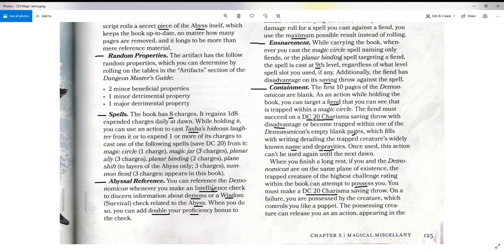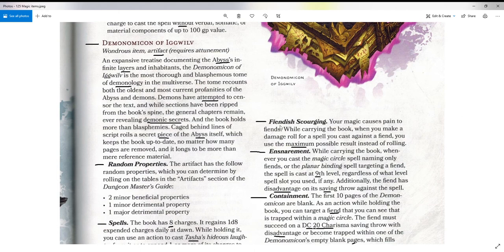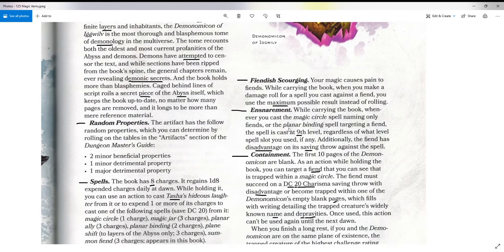You can reference the Demonomicon whenever you make an intelligence check to discern information about demons or a wisdom survival check related to the abyss. When you do so, you can add double your proficiency bonus to the check, so that's big. Looking right here first, you see this fiendish scourging. Your magic causes pain to fiends. While carrying the book, when you make a damage roll for a spell you cast against a fiend, you use the maximum possible result instead of rolling. How good is that? Don't even roll the dice, just take the maximum.